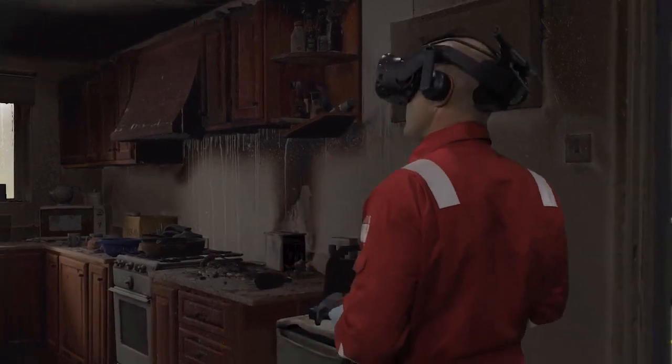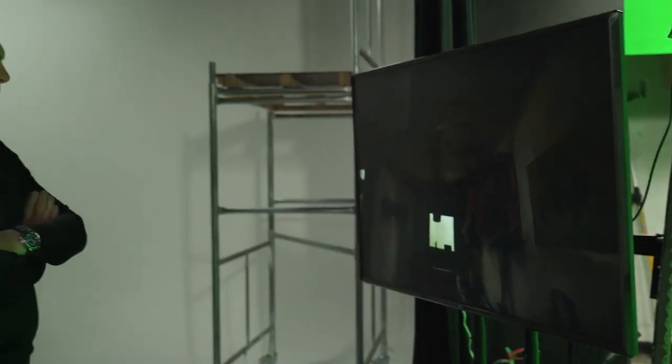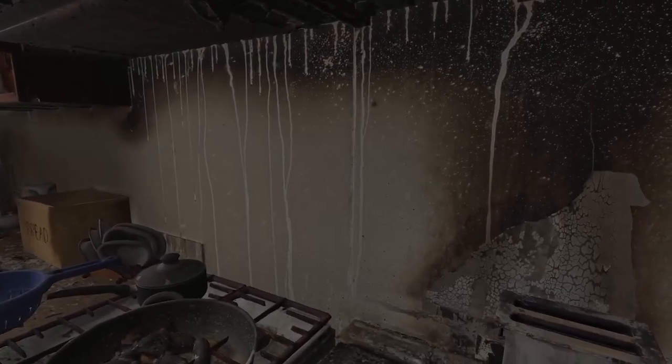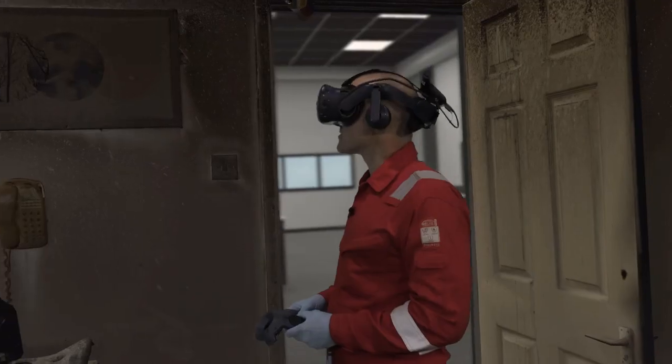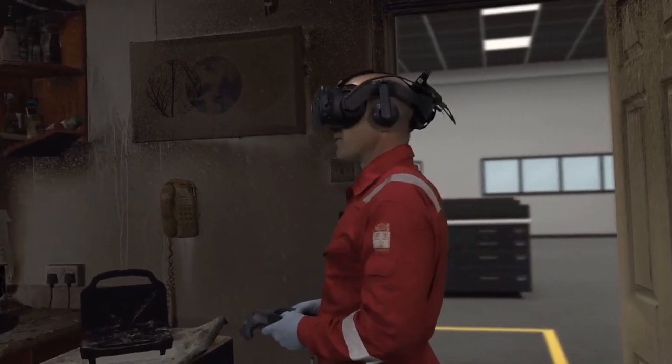When you compare this to what's in the real world, I genuinely feel like I'm in a real fire scene. I'm looking around, I can see plume patterns on the ceiling. There's a hole in the ceiling above where the fire's clearly progressed up the wall and charred the cupboards. There's burn patterns that I can look at, and what appears to be marks on the wall where water's been applied through firefighting. To say I'm surprised is an understatement. This genuinely feels like I'm in a real fire scene.